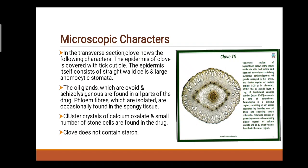Phloem fibers, which are isolated, are occasionally found in the spongy tissue. Cluster crystals of calcium oxalate and a small number of stone cells are found in the drug. Clove does not contain starch.